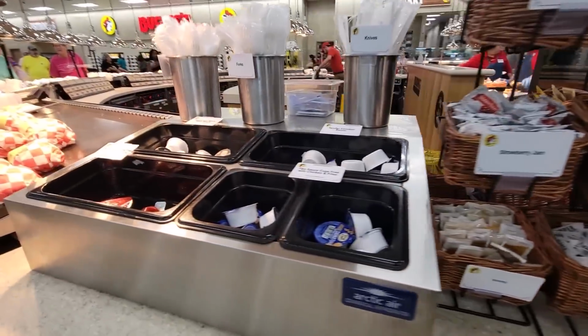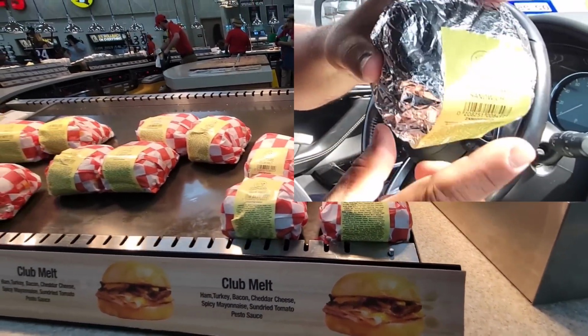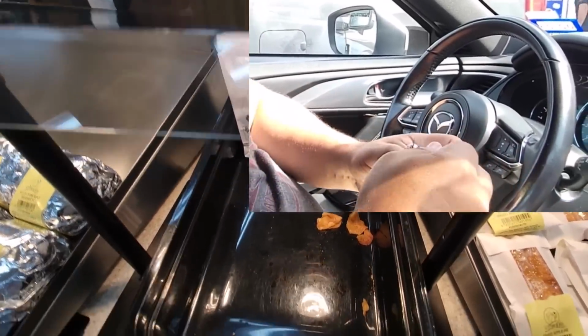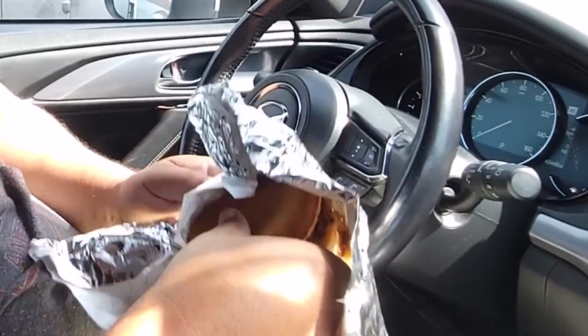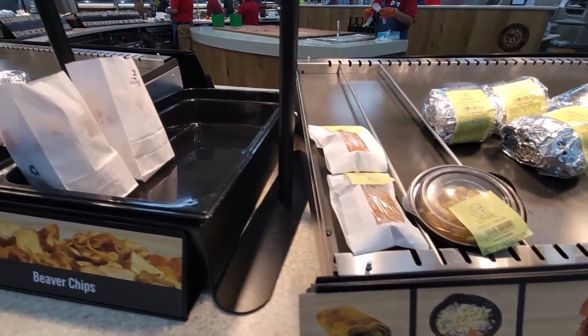And the only sandwiches that I really tried were the chopped brisket sandwich and the sliced brisket sandwich, and they were both extremely good. I would go all the way back to Texas just to have me some more of the chopped and sliced brisket sandwiches.